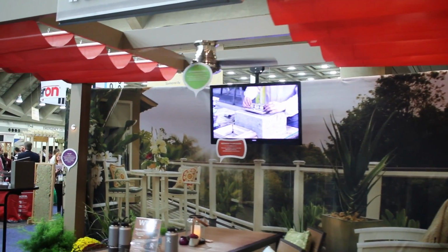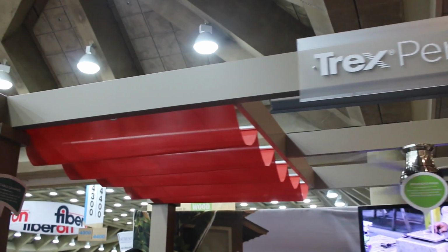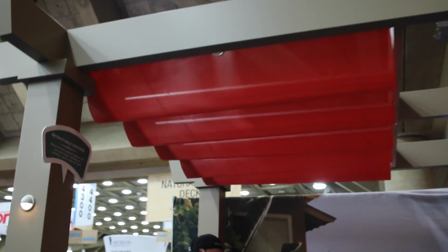We are showing how you can integrate an infrared heater, ceiling fan, TV, speakers, lighting, and even a retractable fabric canopy system to really extend and increase the usefulness of your outdoor space and bring those comforts that you're used to having inside to the outdoors and really create an outdoor living experience.